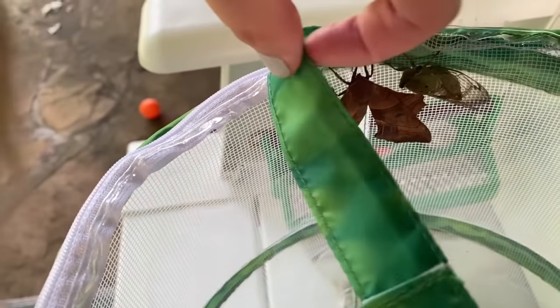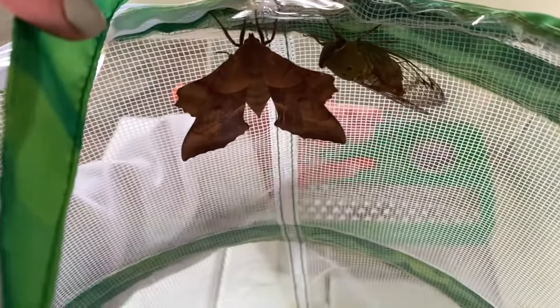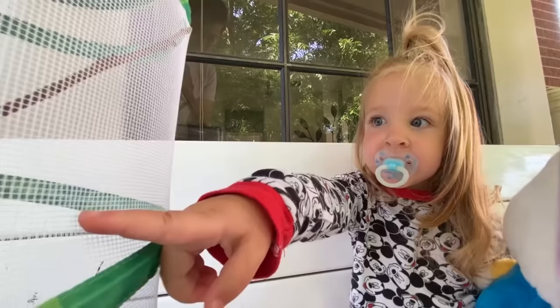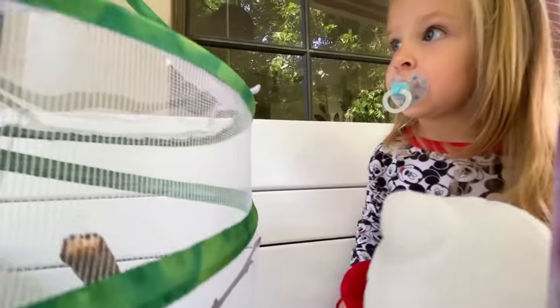I gotta show you something. What do you see? Moth. A big moth and a cicada. They both hatched. So these are walnut sphinx moths. You want to let them out so they can go free? Should we let the moth go?